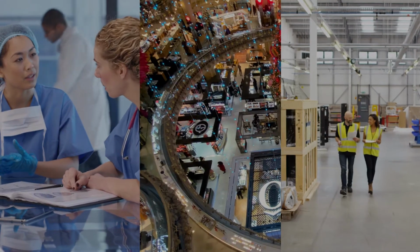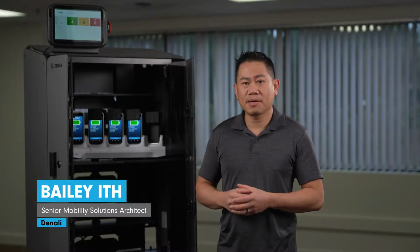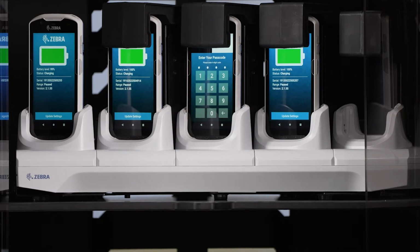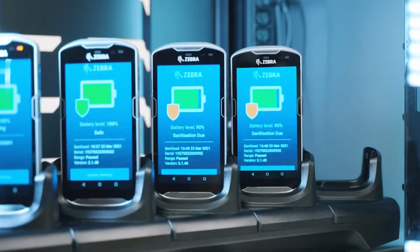Zebra Intelligent Cabinets are saving hospitals, retail stores, and warehouses millions of dollars by preventing device loss. It increases security in another way, in that only authorized users have access to the cabinetry, to the devices in the cabinetry. There's also some functionality where a manager or IT needs to get a certain subset of devices for some kind of firmware upgrade. We're able to maximize device uptime because we can perform diagnostics and remote monitoring of the device.